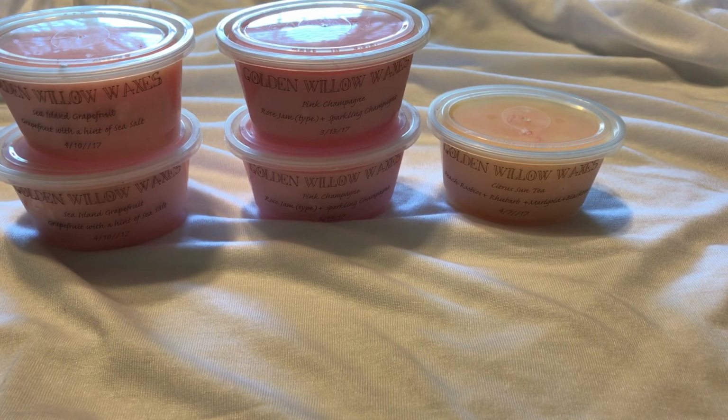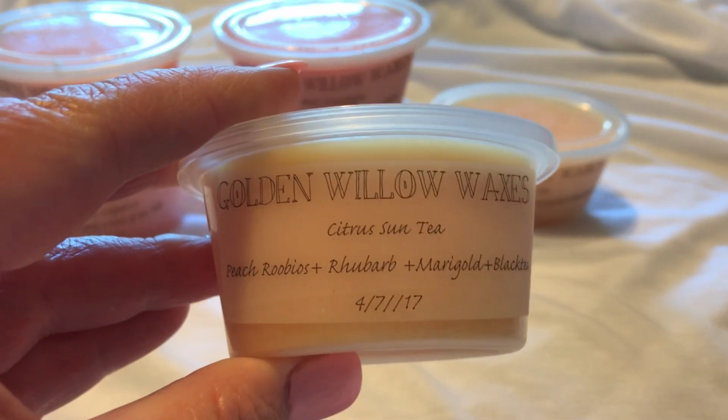So this one, I definitely get the peach and not really the rhubarb, but I get the black tea and I get a little touch of floral. I actually like this scent a little bit better than the white tea that I got because I can smell the tea better, if that makes any sense. So that one is Citrus Sun Tea.